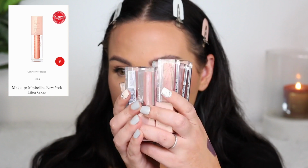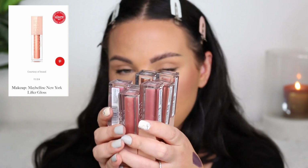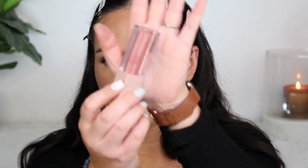Anyways, here are what I was going to be using today because I definitely think these are a winner and really relevant to the time for how people like the natural look. These are the Maybelline Lifter Glosses. A ton of them here. They are like the KKW packaging, but the Fenty Gloss Bomb formula. They're incredible. Honestly, I have no idea which one I'm going to use. I think I might go with Noon today, which looks like this.